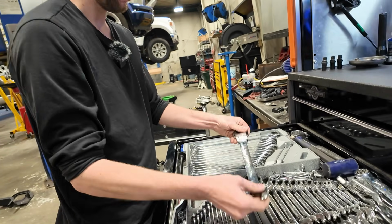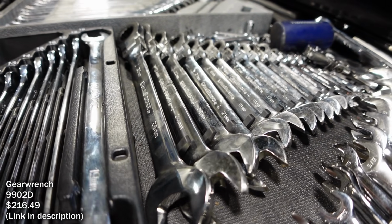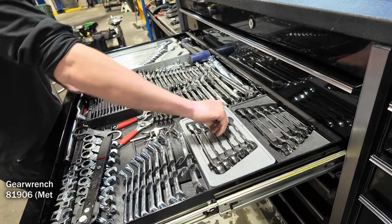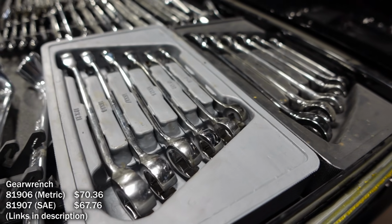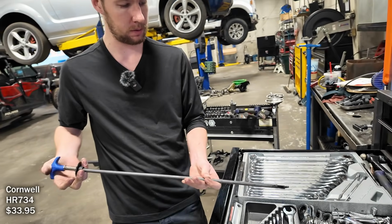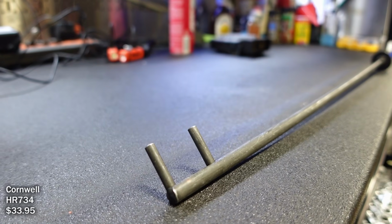And then we've got some flex head ratcheting wrenches. This is another 8 through 25 mil set. Metric and standard line wrenches. What is this? Like the blue. This is like a belt grabber. If you're doing serpentine belt things in tight spaces, you can grab it and move it around.